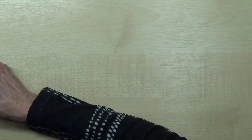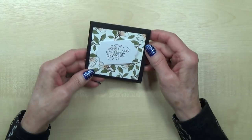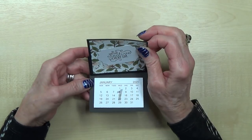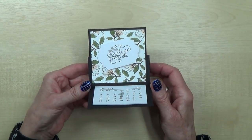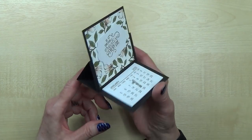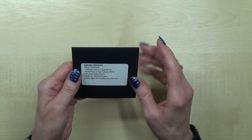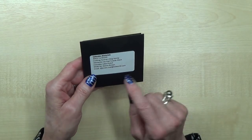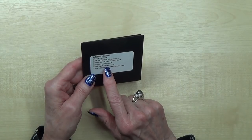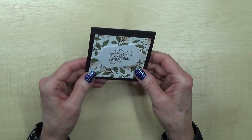Now this year, I only received two calendars, which is unusual because calendars are normally a very popular project. Okay, so I've got that one, which is lovely, I like that. Made by Donna Brown, which I believe she's UK. Many thanks for that, that's lovely.